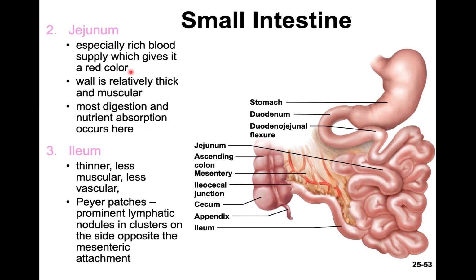The jejunum is right after the duodenum. The big thing here is that it is highly vascular. Once you mix together all the chyme, the bile, the pancreatic juices, this is where you start almost all your digestion. The remainder, where you have the jejunum, is where you complete most of your digestion.